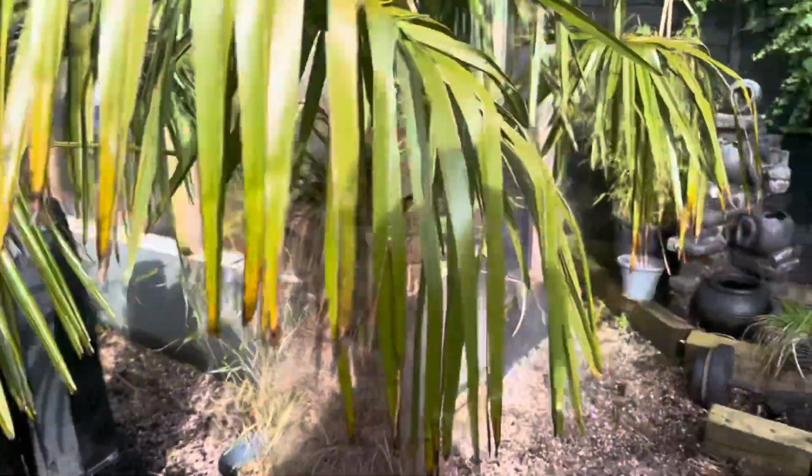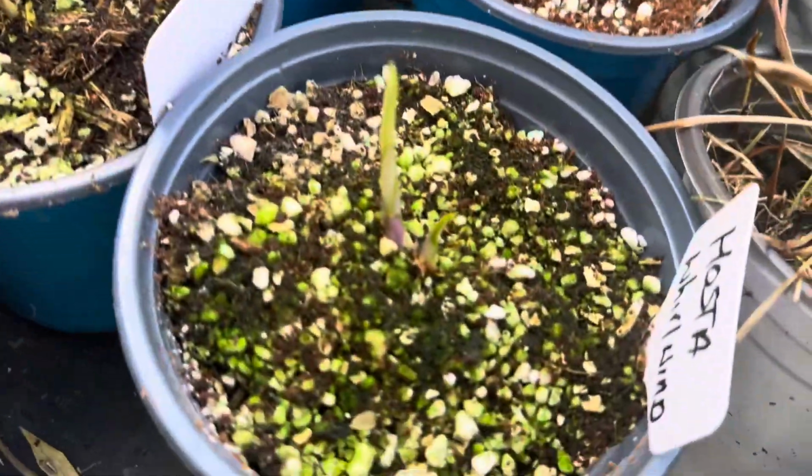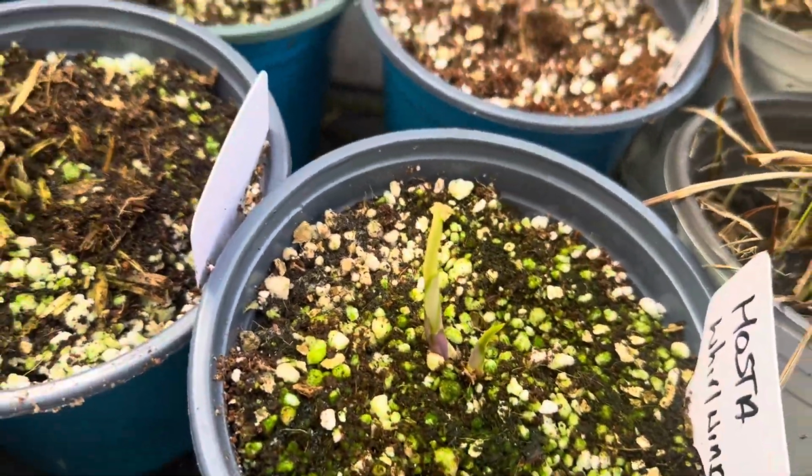If I take you into an area you've not been yet, which is in the secondary greenhouse that we've got, excuse the noise of the door, we've got popping down here some hostas that are showing signs of life.